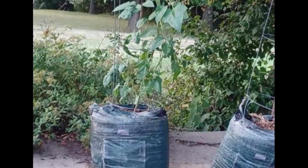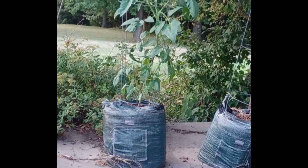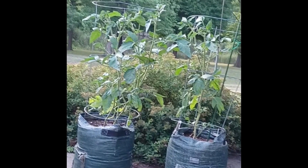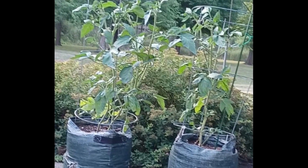Jim had to reduce the size of his garden this year, and even though he felt he started late, his heirloom tomatoes are flowering and will be loaded with fruit soon. Jim, this looks great. Thank you.